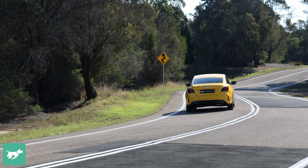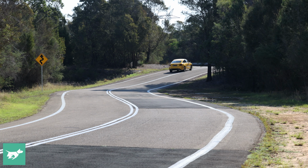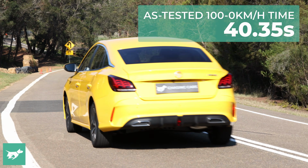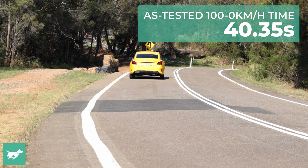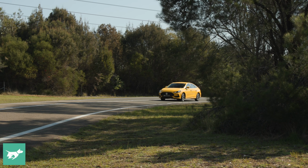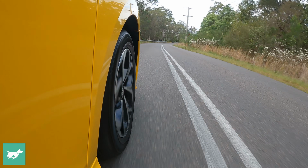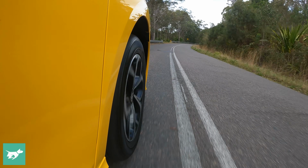Of course, the turbo version will be faster. More concerning for us was the braking. The MG5's best stop from 100 to 0 was over 40 meters, which is really long for the small or medium car segment. But within 3 stops, the braking distance had blown out to over 44 meters, which is like a dual cab ute and nowhere near good enough.